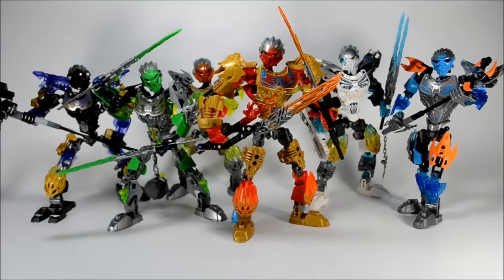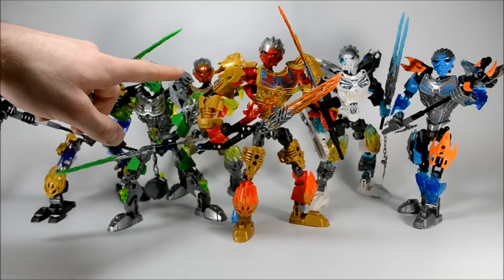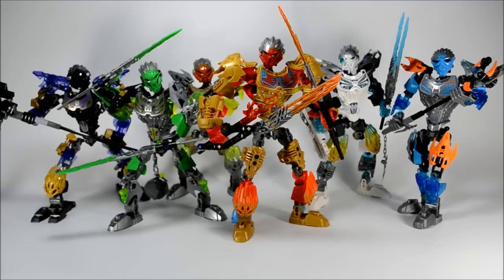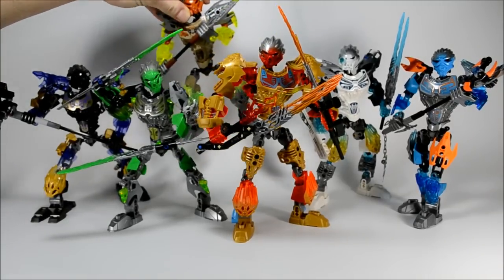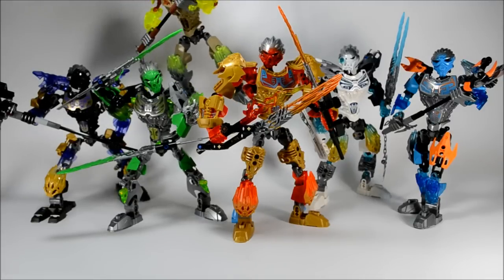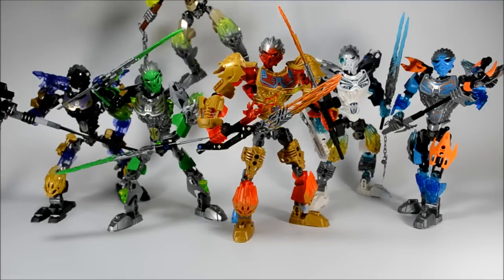Pohatu is most definitely my least favorite. And it really makes me appreciate the 2015 version of Pohatu so much better. I mean, he was the one I was the least hyped about in 2015, and now I think he actually made one of the worst Bionicle sets on my list. Sorry. It's just the colors are all wacky. He's got brown, or the burnt orange, and then he's got tan, and then green on his arm. Half of his arm is green, and then his lower legs are all silver.